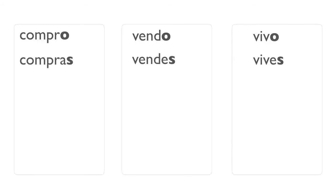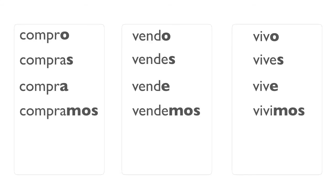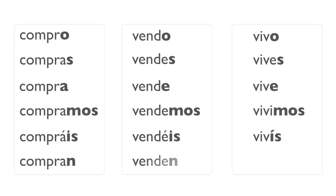So how do we make it easier? We need to compare the three sets and find similarities between them. The more similarities we can find, the easier it will be for us to remember all the forms without confusing them. Let's compare them. The yo forms all end in O. The tú forms all end in S. The él forms all end in a vowel. The nosotros forms all end in MOS. The vosotros forms all end in IS. And the ellos forms all end in N.